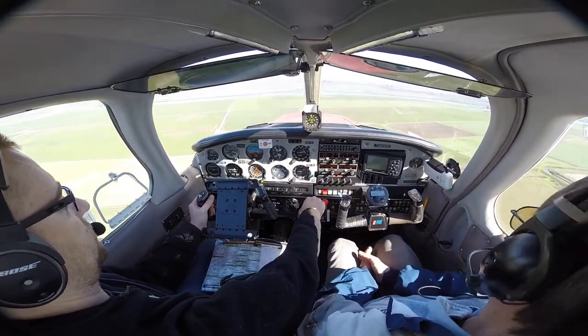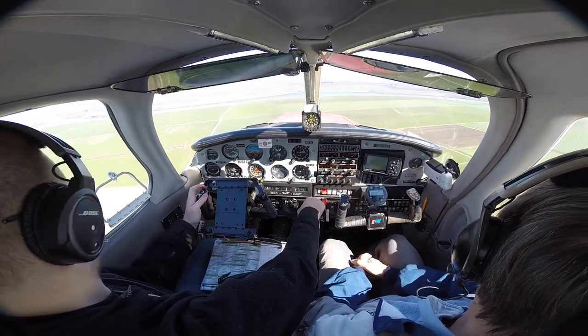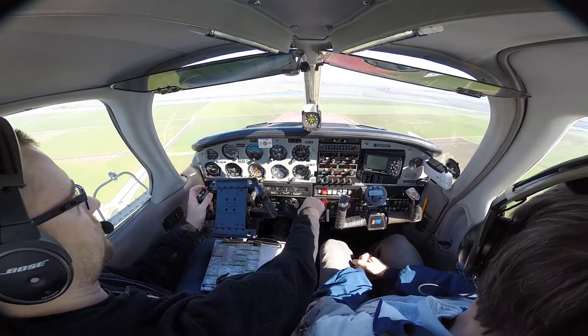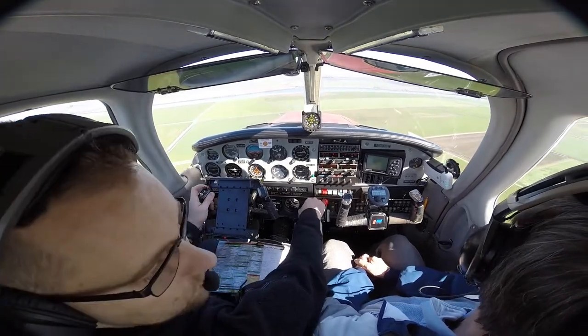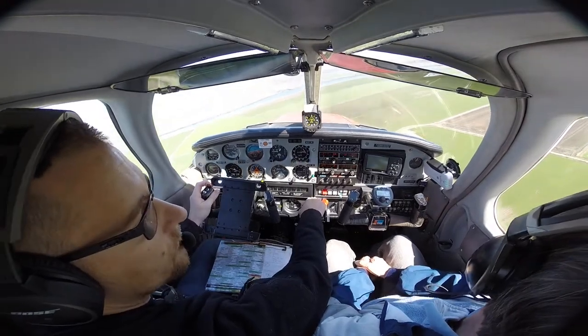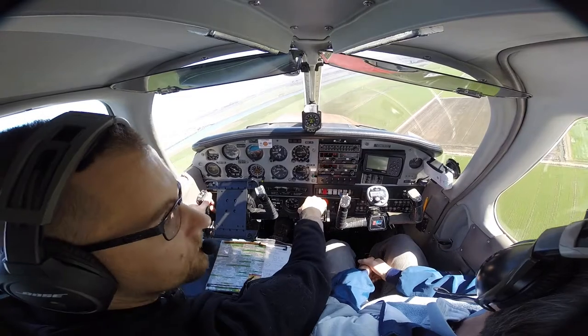Just a normal landing, nothing agonizing here. Rio Vista traffic, Cherokee 63 Mike, turning base 25 Rio Vista.